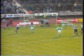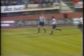Dunfermline did open the scoring though just a minute later. The Hamish French corner, the head tennis, the save, and the goal from Andy Smith. 1-0 to the Fifers, 17 minutes gone.